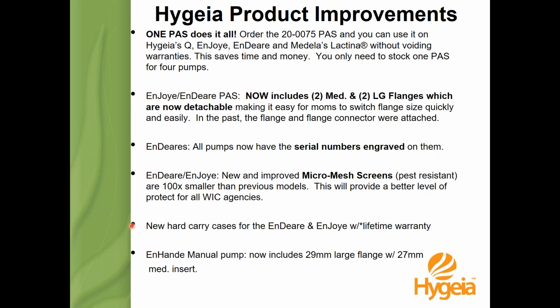And then our hard cases. I'll show you our hard cases for our EnDeare. These have lifetime warranties on them. So if a clip breaks, we'll send you a new carry case for that. We know that's been an issue, and nobody really likes the size and shape of those carrying cases. But when I show you our carry case, it's very simple, easy to clean, and Arizona WIC is the one that actually helped us design it to meet their specifications.